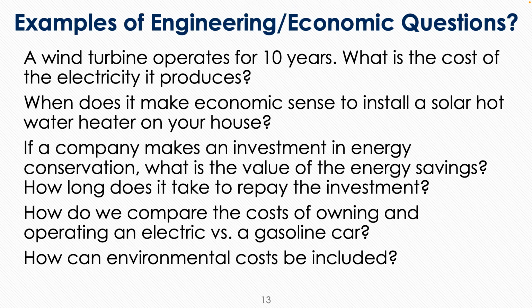It can be at a larger scale too, right? If a company wants to make investments in energy conservation, what's the value of the energy savings that it would be making? How long would it take to repay that upfront investment? How you might compare the cost of owning and operating an electric versus gasoline car, right? And so we already heard an example today of someone who's done at least some calculations to think about these things. And so a lot of the green or sustainability values that we think about and that we value, how might we include that as a cost in this sort of calculus?